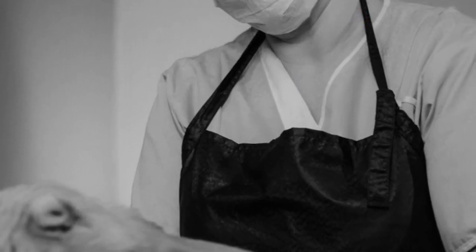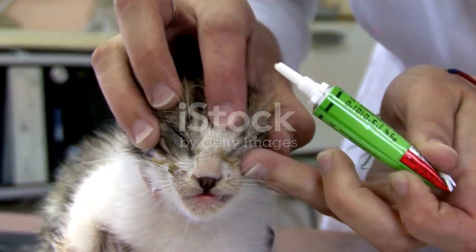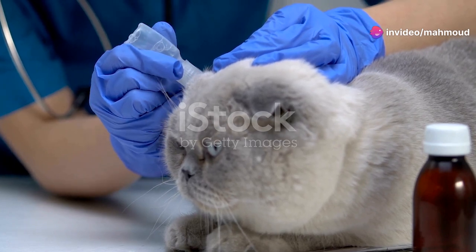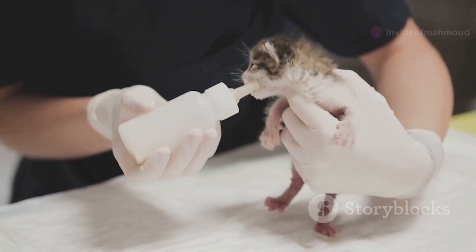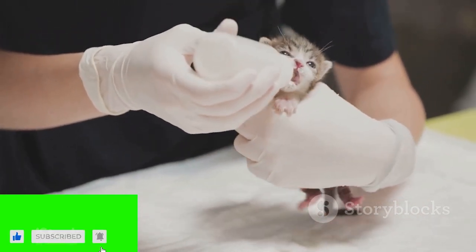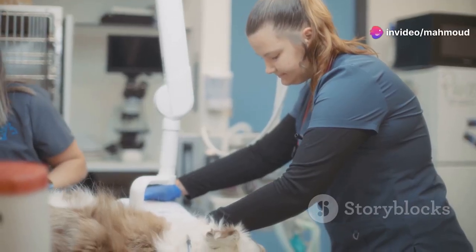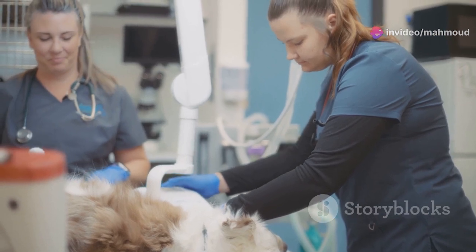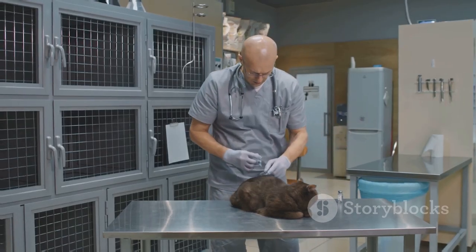These help to combat dehydration caused by vomiting and diarrhea. Antibiotics. Since FPV weakens the immune system, antibiotics are essential to prevent secondary infections. Anti-nausea medication. These medications help to control vomiting and reduce discomfort. Nutritional support. If your cat is too weak to eat on their own, your vet may recommend a feeding tube to ensure they receive the nutrients they need. The road to recovery from FPV can be long and challenging, but with prompt and aggressive treatment, many cats can pull through. Supportive care is crucial for cats battling panleukopenia.